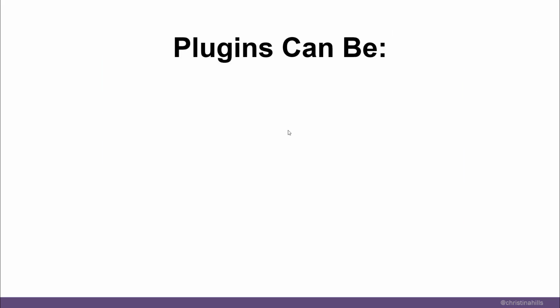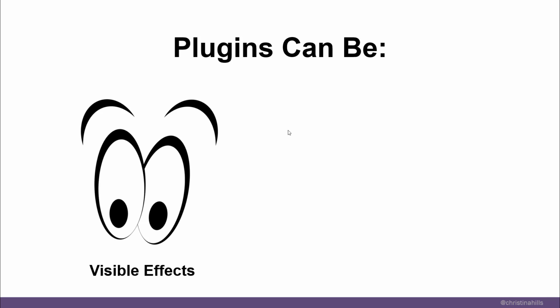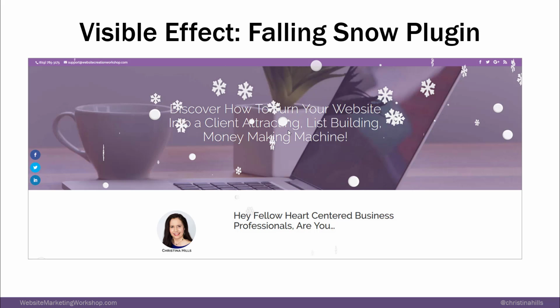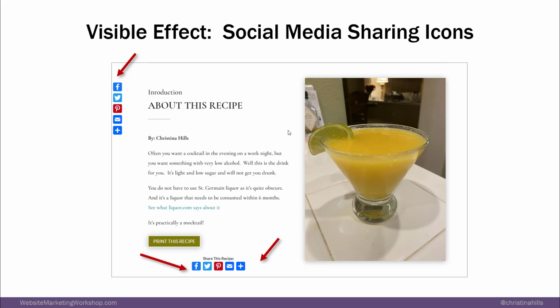So plugins can be visible effects, like something you would see, or they can be behind the scenes functional. So sometimes you install a plugin and you see, oh, look what it's doing. And then sometimes it's something that's happening behind the scenes. So just like falling snow, like sometimes during the holiday, I put up a falling snow plugin just because it's kind of fun. Here's another one, which is a visible effect, is social media sharing.